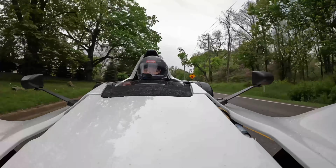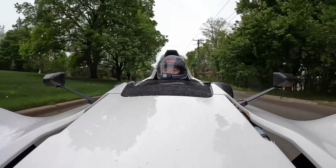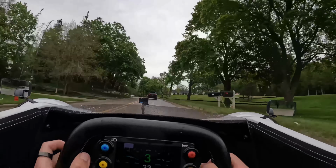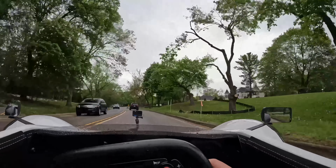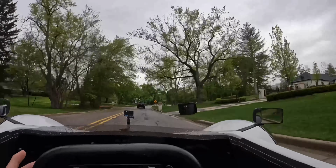Can you imagine seeing this thing in your rearview mirror? You'd be like, what in the world is going on right now? What is this machine? I've actually gone for a ride in an Ariel Atom before, and it's also crazy. I used to say that was the most fun you could possibly have in a four-cylinder vehicle. This is more fun because it feels more extreme, but in a different way.